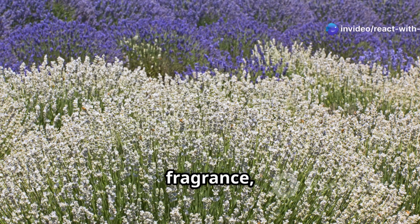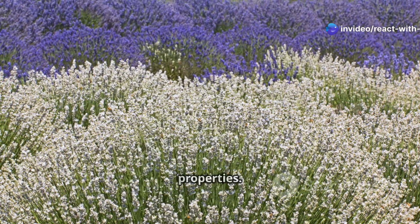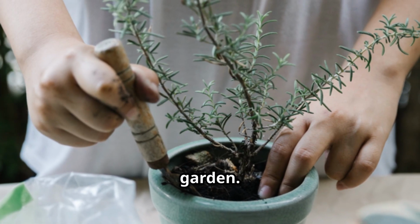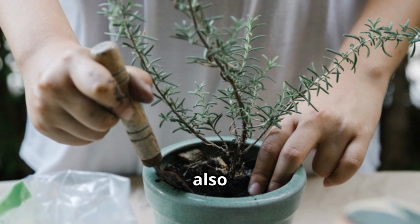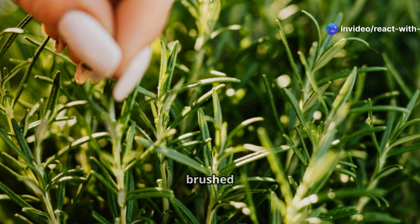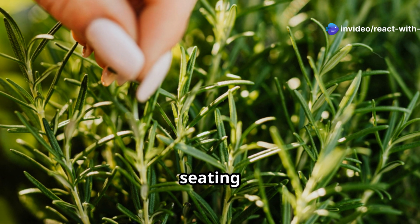For a more calming fragrance, plant lavender or chamomile. These plants are known for their soothing properties. Herbs are another great way to add fragrance to your garden. They not only smell wonderful but can also be used in cooking. Rosemary and thyme release their aromas when brushed against. This makes them perfect for planting along pathways or near seating areas.